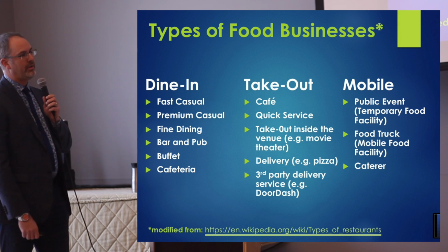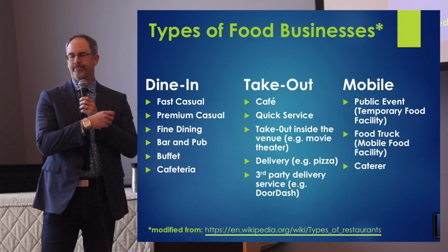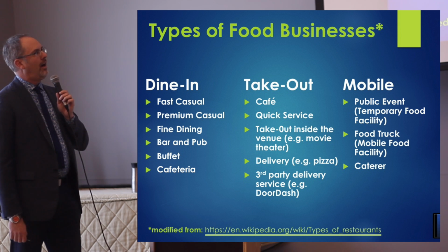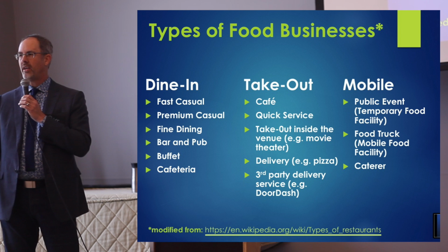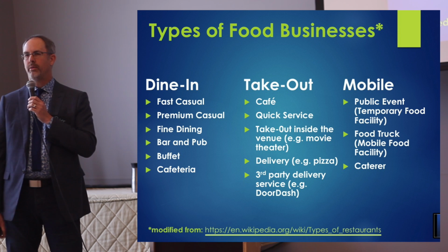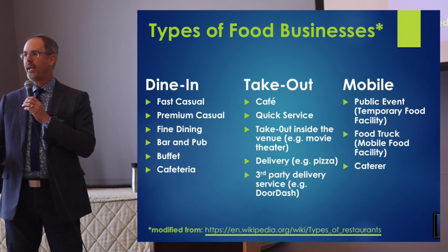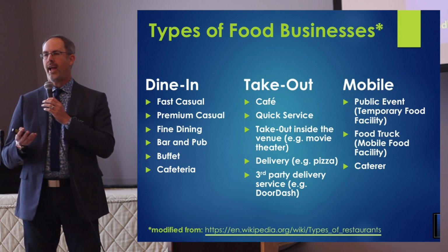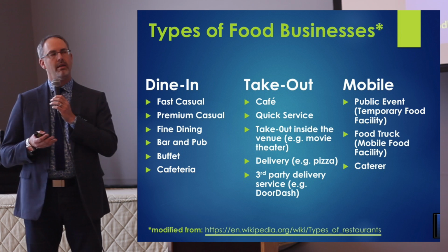So, the types of businesses. I got this list from Wikipedia. Obviously, there are a lot of different types of food businesses out there, and that's what makes some of these ordinances difficult and tricky and complicated, because you have to be flexible enough to deal with all the different types of food businesses and the different situations that can happen at a food business.